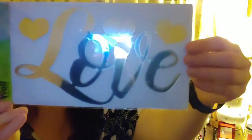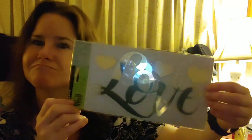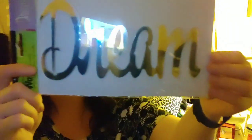And then they had love with little hearts. So pretty. And they had Dream. Love the positive messages. They're really pretty. I think the Dream and the Love are probably going to go in my youngest daughter's bedroom, because her bedroom was just painted. Okay, lots of cute inspirational type things here.